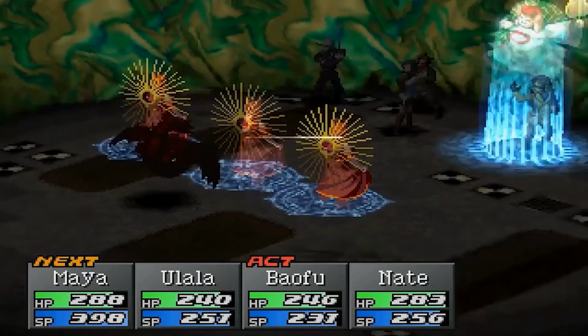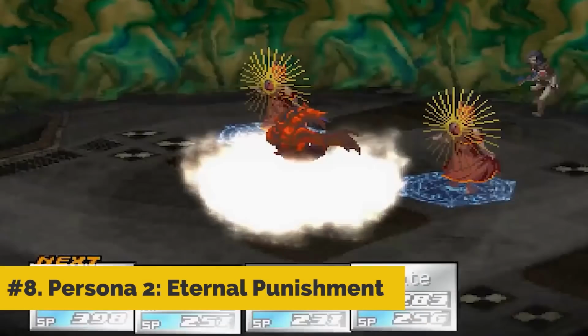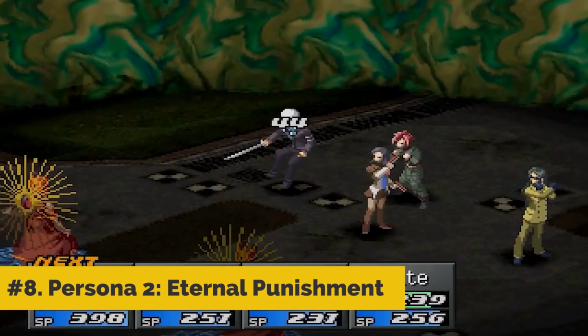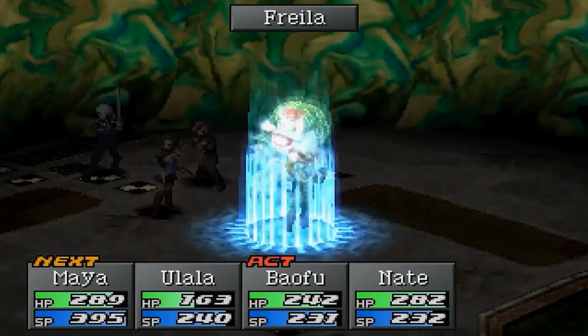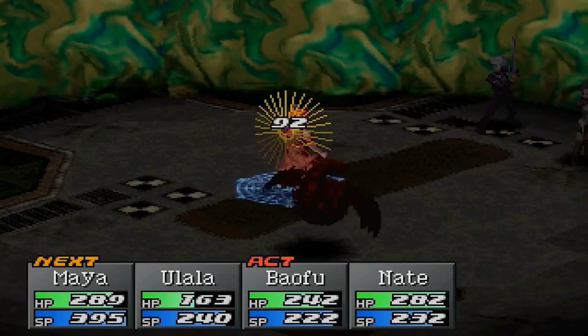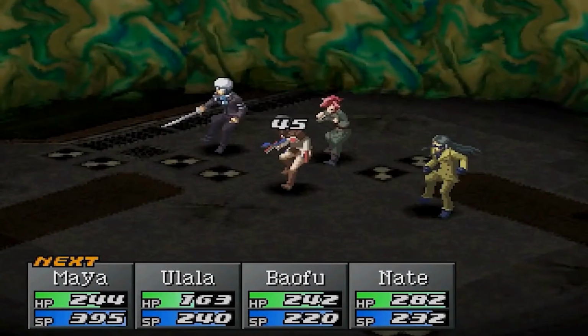Number 8. Persona 2 Eternal Punishment. Persona 2 Eternal Punishment has its share of flaws, but if you can manage to get over those flaws, you'll find an RPG that dares to be different, but not at the sake of an interesting story and exciting gameplay. RPG fans looking for something other than the standard formula should definitely give Persona 2 a shot.